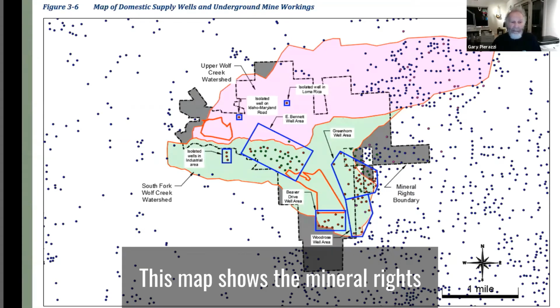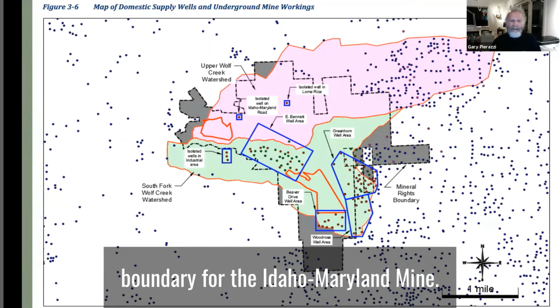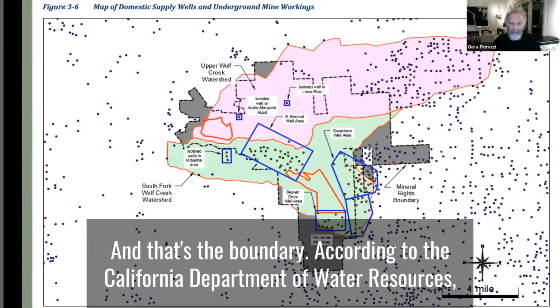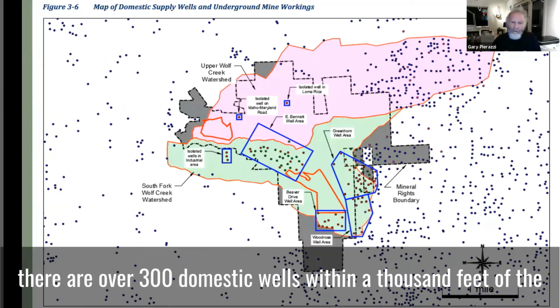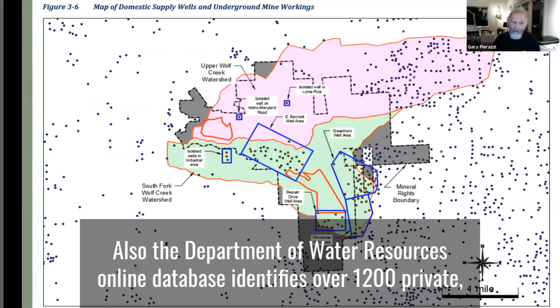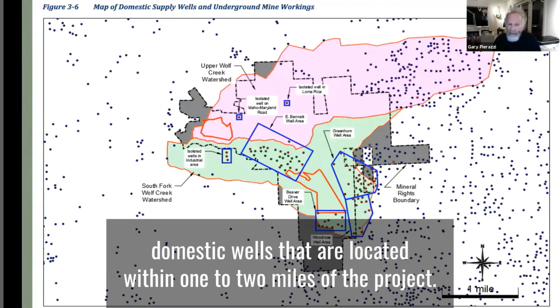Hopefully you could all see this map. This map shows the mineral rights boundary for the Idaho-Maryland mine. It's designated in this black dotted dashed line, and that's the boundary. According to the California Department of Water Resources, there are over 300 domestic wells within 1,000 feet of the Idaho-Maryland mine mineral rights boundary. Also, the Department of Water Resources online database identifies over 1,200 private domestic wells that are located within 1 to 2 miles of the project.